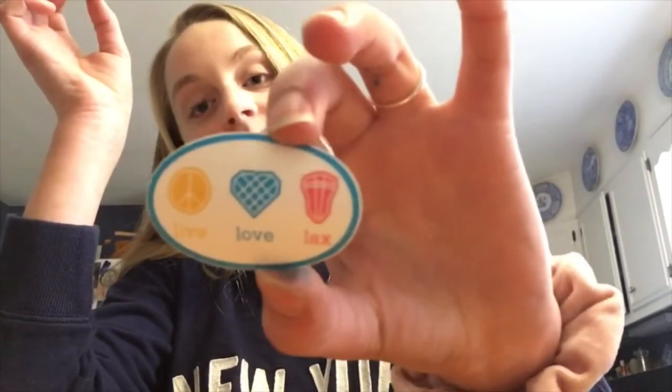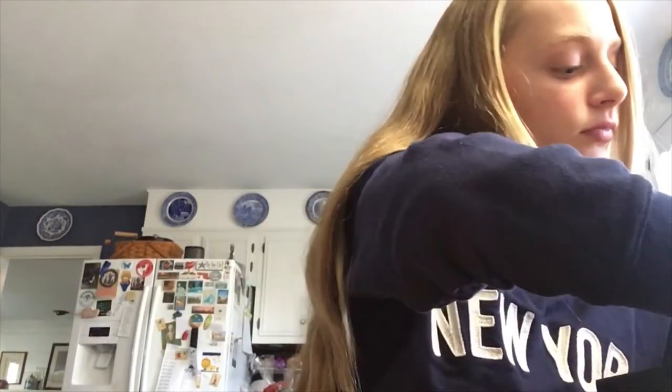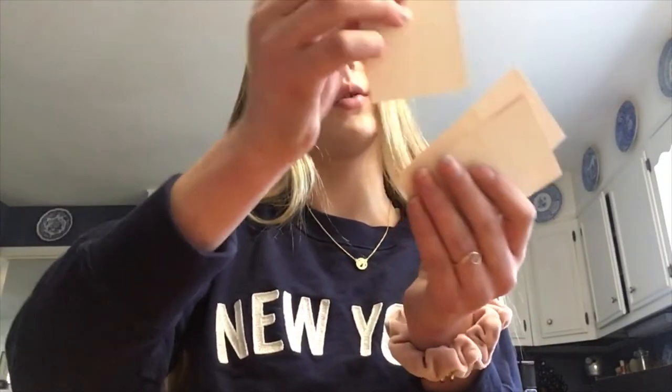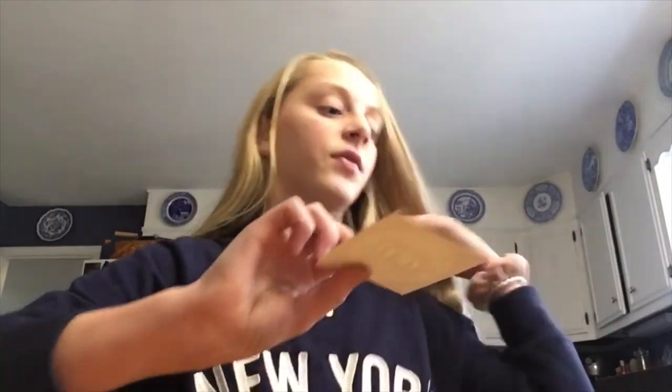This is a Live Love Lax sticker that I got at a tournament that I think is super cute. This is also a lacrosse sticker. This says Rise and Grind, and it's got a lacrosse stick outline on the back. These are all from Saucony. They're a tennis shoe brand, and I emailed them also a while ago, and these came probably in October or something. These say Find Your Strong. And then these also say hashtag find your strong, and it's Saucony. So those aren't as cute, but it's always fun to have them, I guess.